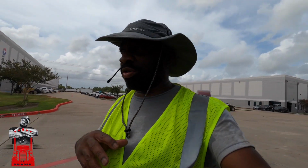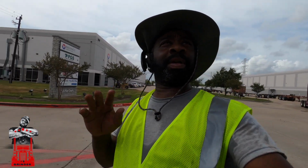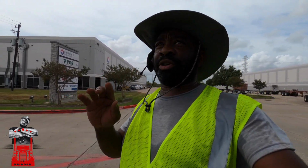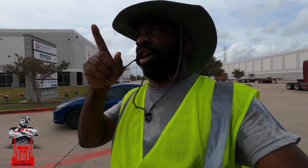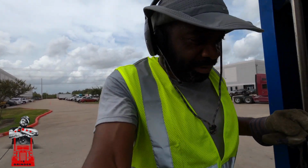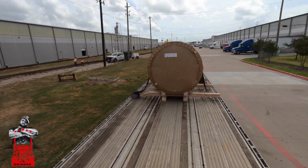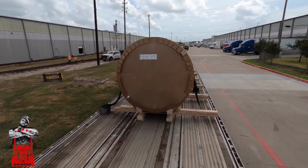All right, y'all, so we got loaded. It's starting to pick up. It's starting to get windy. I feel a little bit of drops, and this cloud over here is not looking trucker friendly right now. So I got coils, but they're sealed off and closed.